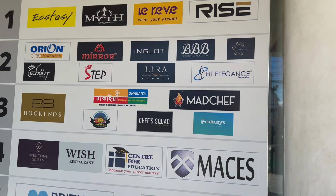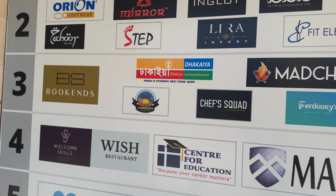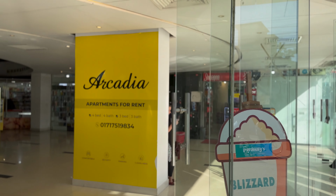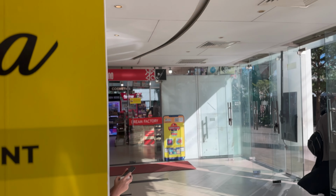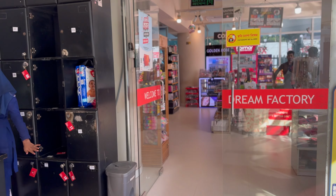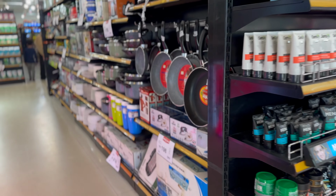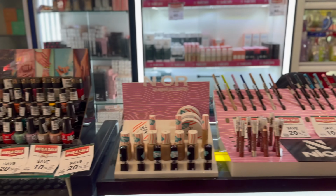Loads of food eateries, Mad Chef, Chef Squad, restaurants. So let's go and check this place out. So this is a food stall, food supermarket place. Let's check this out. I think you can get loads of UK brands. This looks quite nice actually. You can get cooking stuff, makeup.